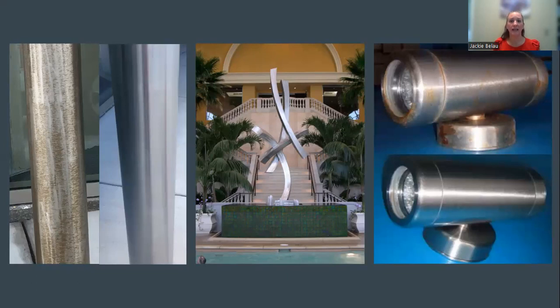And then lights, any lights in a planter, whether indoor or outdoor. These kinds of lights are in the soil that is feeding the plants, and that has to be watered. So they get tarnished and they get rusted, and you can bring these back.